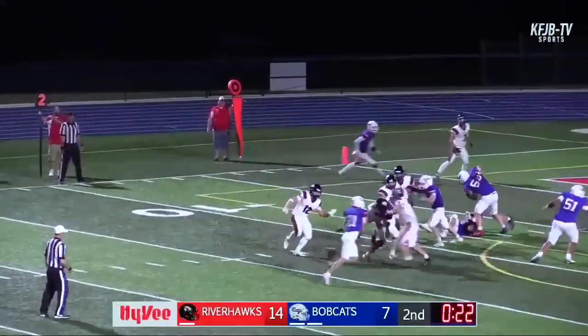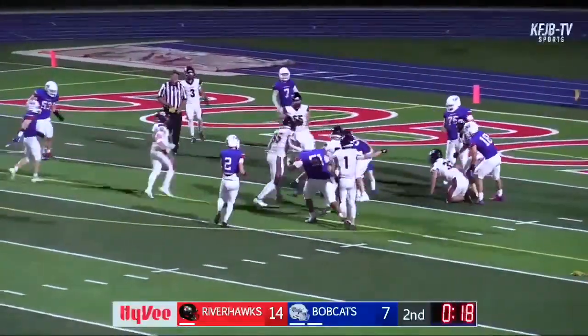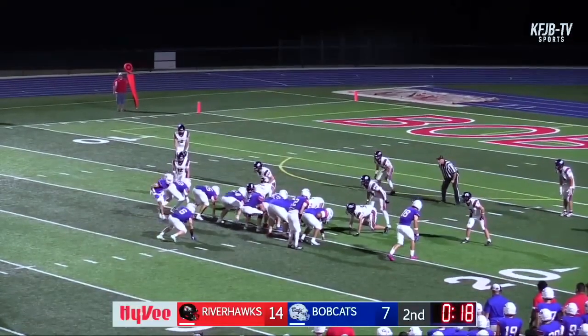He'll fake the handoff, bring it back. Here goes Drake Gersma. He's in at the slot, cuts it back in at the 5. We're going to see a penalty on the Bobcats. So 2nd down and 17. Ball on the near side hash as Niehaus is underneath center.